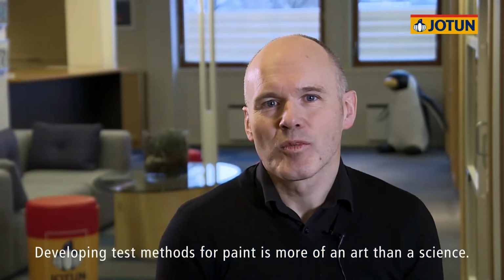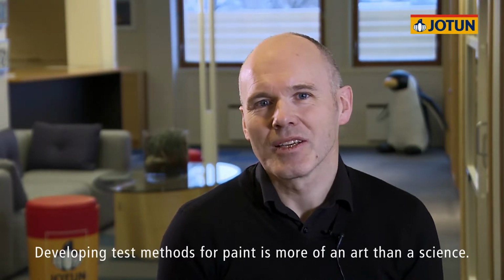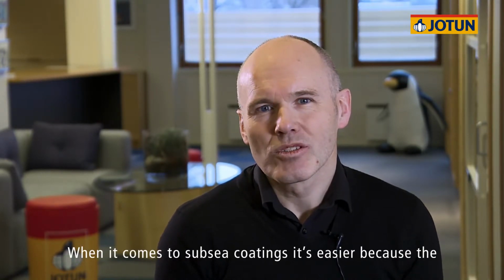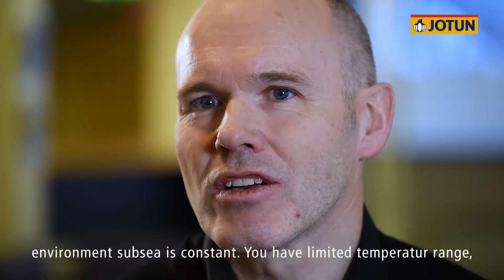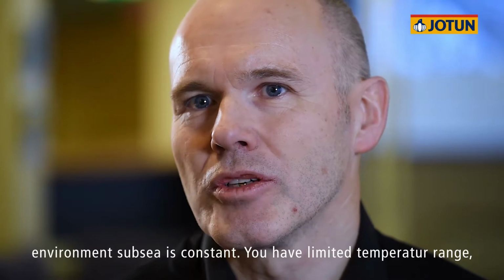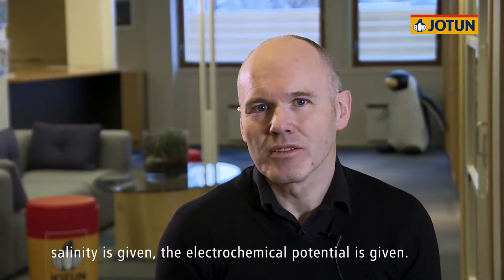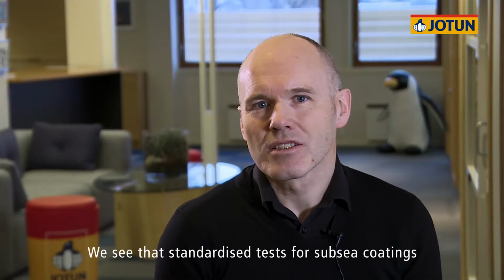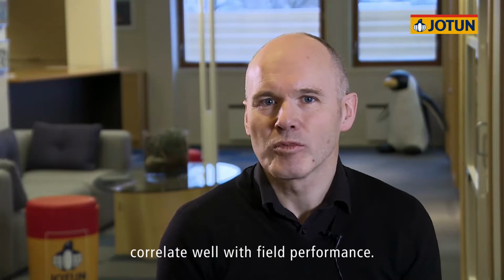Developing test methods for paint is more an art than a science. When it comes to subsea coatings, it's a little bit easier because the environment subsea is very constant. You have a limited temperature range, salinity is given, the electrochemical potential is given, and we see that standardized tests for subsea coatings correlate quite well with field performance.